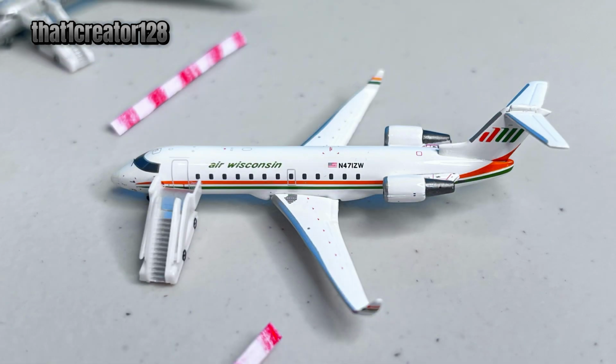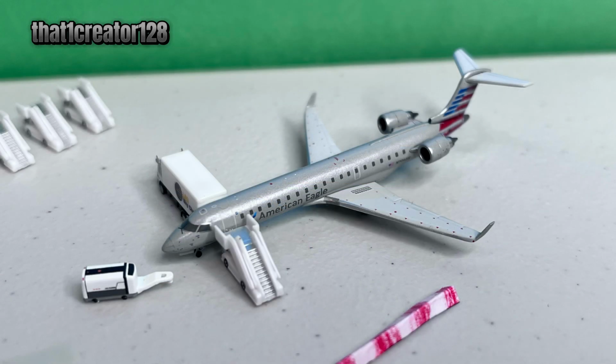Now onto some true regional aircraft. We first have this American Eagle Bombardier CRJ-200, which is currently deplaning its passengers as it just arrived in from Chicago O'Hare on behalf of Air Wisconsin. Although Air Wisconsin did halt operations under United Express, they still operate many to all of American Eagle's CRJ-100 and CRJ-200 aircraft types.